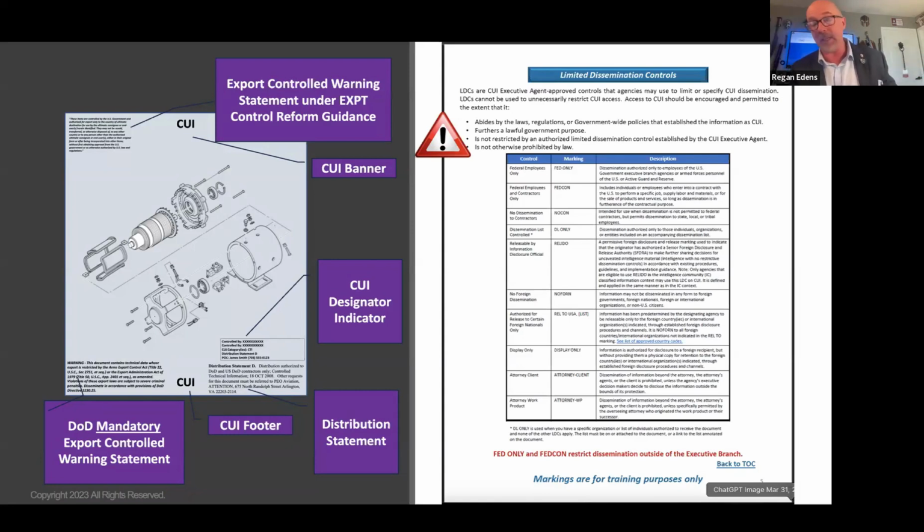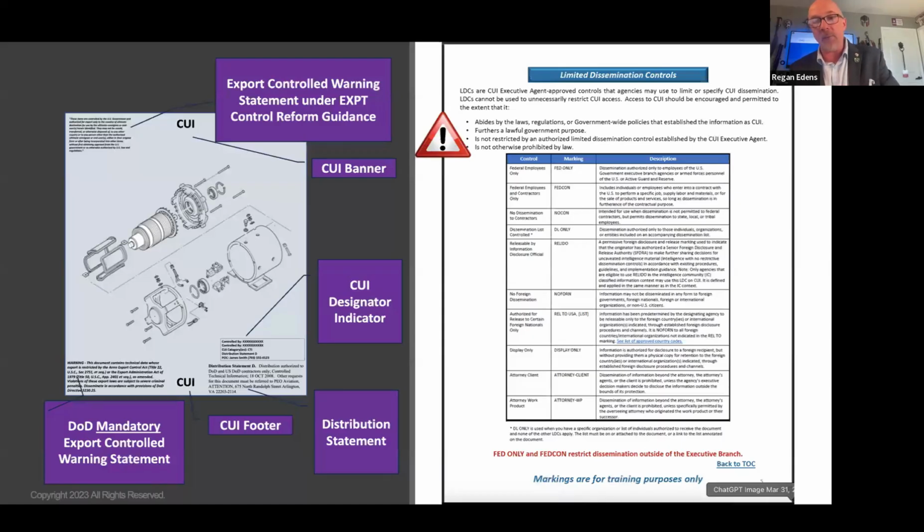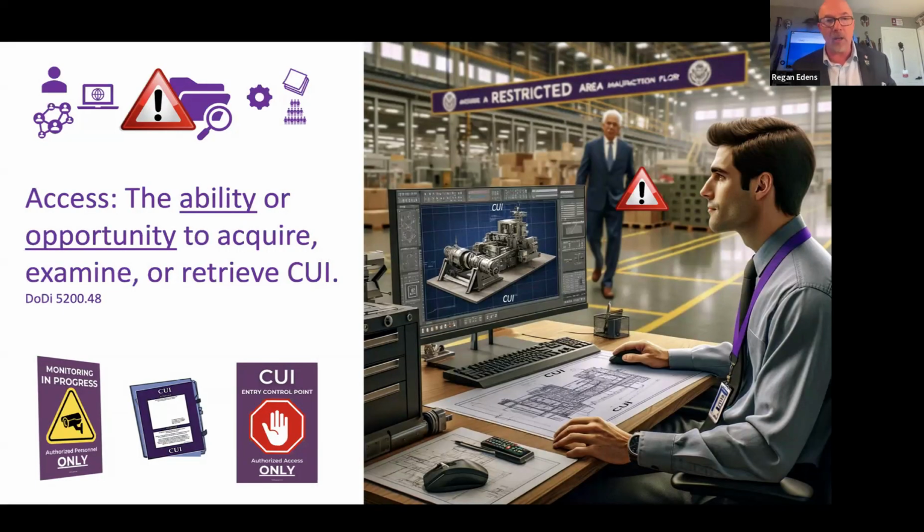They must be screened, and they must be the DoD. They must do the mandatory DoD CUI training, and that's required on an annual basis. When we talk about access, we must talk about access in the context of DoD Instruction 5248. It defines access very specifically: access is the ability or opportunity to acquire, examine, or retrieve CUI. So we cannot provide access to anyone who does not meet the requirements provided here and the additional requirements underneath DoD policy.